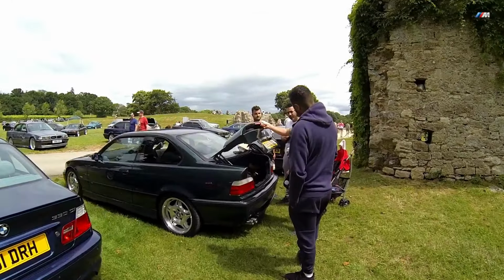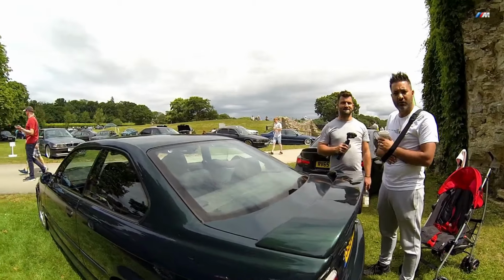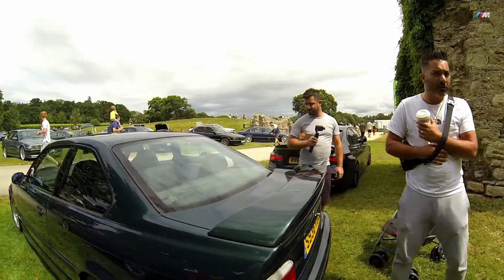This one's got about 18 as well. But he's got it insured for about 8. How much is the M3 insured for? 12,000 I think. Yeah, I got this one. It should be more now. Well, mine's on 10,000, 12,000.